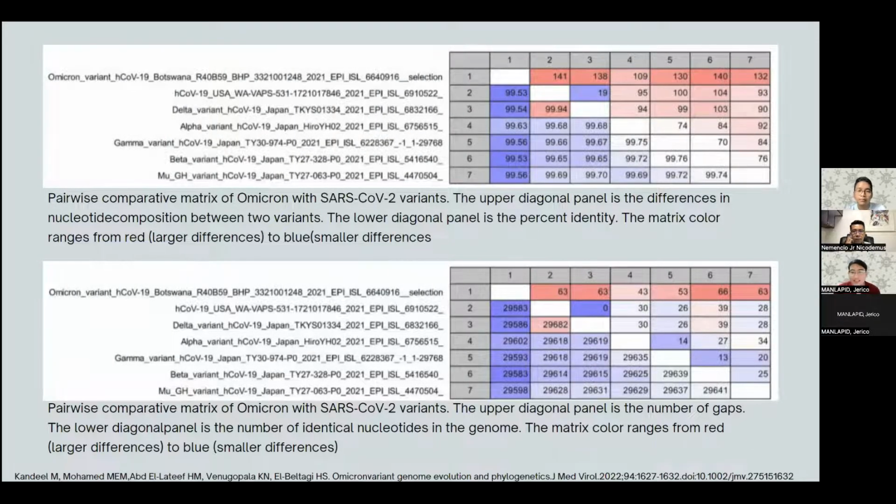So next here, we can compare the differences in nucleotide composition between the variants, as well as the percent identity, the number of gaps, and the number of identical nucleotides in the genome. So we'll start first with the first table. We can see here that the alpha variant had the greatest identity rate with the Omicron variant at 99.63%. And furthermore, the Omicron variant showed the greatest number of gaps during genome alignment with other viruses, ranging from 43 to 63 gaps.